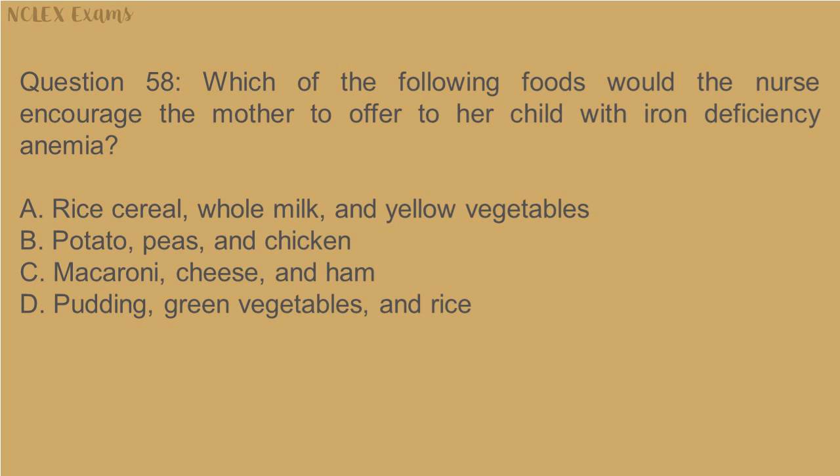Question 58. Which of the following foods would the nurse encourage the mother to offer to her child with iron deficiency anemia? A. Rice cereal, whole milk, and yellow vegetables. B. Potato, peas, and chicken. C. Macaroni, cheese, and ham. D. Pudding, green vegetables, and rice.